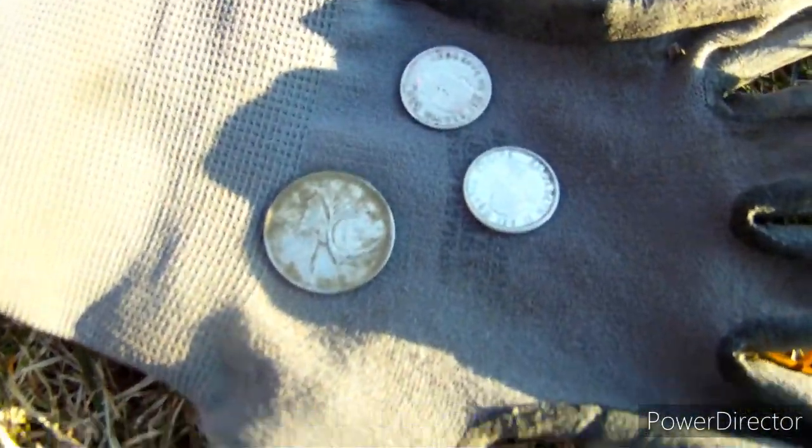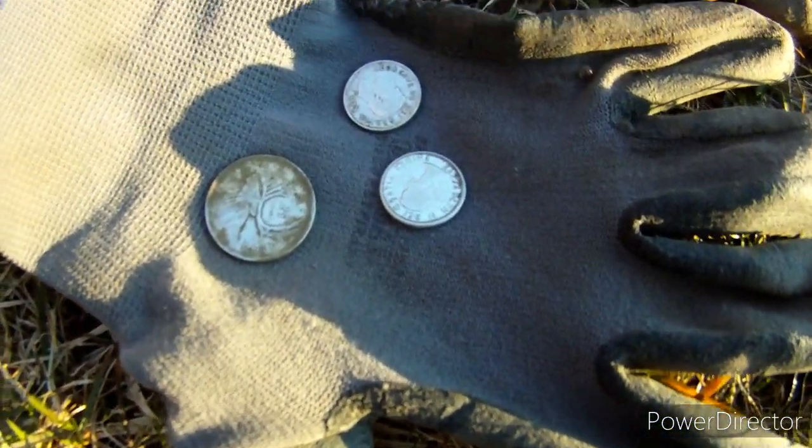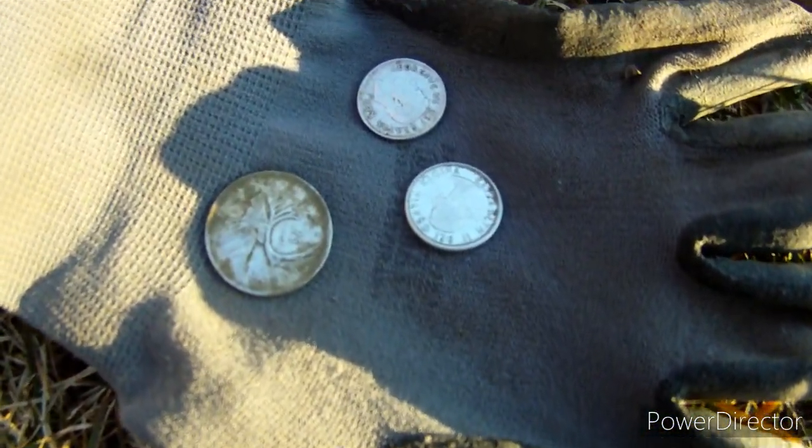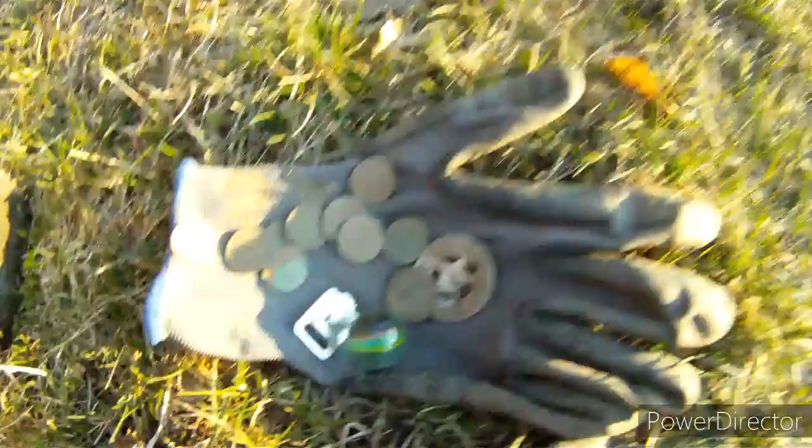You got 3 silvers today. A 43 quarter, or is that a 45? 43? 43 quarter, 1960 dime, and 1952 dime. Sweet, sweet, sweet. Had a good day.